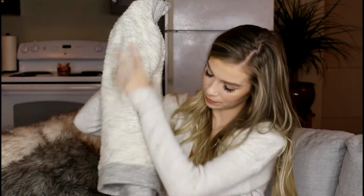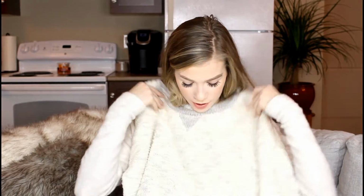It's just this fuzzy cream material with gray trim around the sleeves and around the top. And it's really chunky and warm and so cozy. I just love the texture of it and the material. It's a really nice sweater. It was from a secondhand clothing store called Renew in Fredericton, I don't know what it's by because I don't know Fredericton, but my friend took me there and it's really cool, and they also have a bunch of other cool stuff.